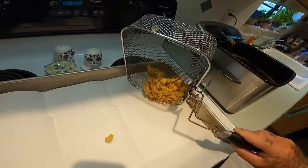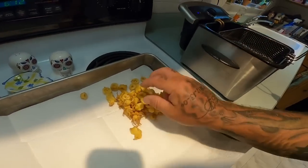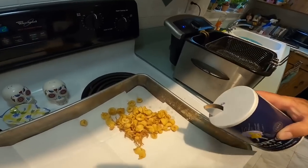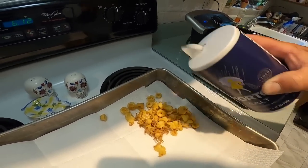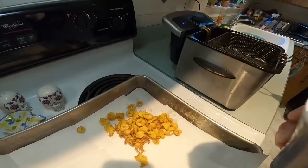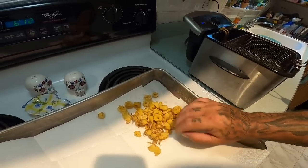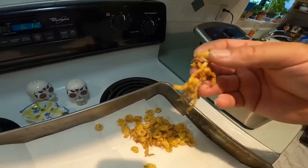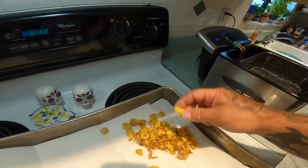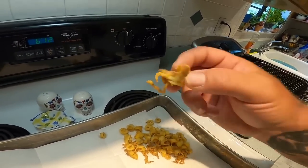All right. And there we go, y'all. Look at that. And we're gonna hit them with some salt because we like some salt. And there we go, y'all. Look at this right here. I mean, that right there is awesome. They're a little small, but I'm telling you, they are dynamite.